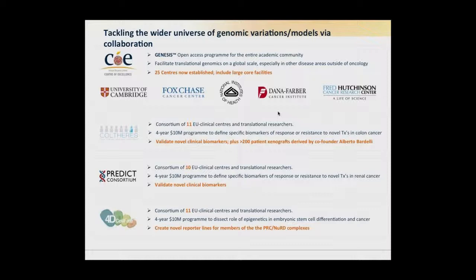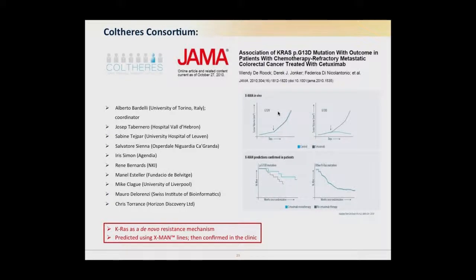The other ways we tend to work, especially within the EU, is through some of the European-funded grants. We're actually part of 4 of these, 2 of which are based on cancer, so both Collaborators, which is based around colon cancer, and Predict on renal cancer. Then we have some work around stem cells, part of the 4D sulfate. And more recently, we've just been awarded another EU grant based around cardiovascular disease. So here's one example in the Collaborators consortium, where we have a range of collaborators, both within the UK and the rest of the EU, where we're trying to understand resistance mechanisms within colon cancer.